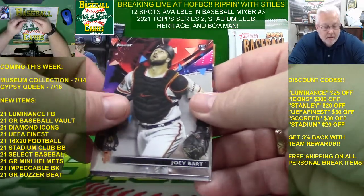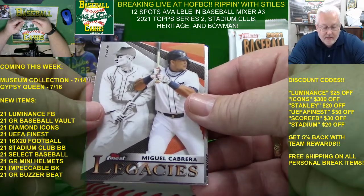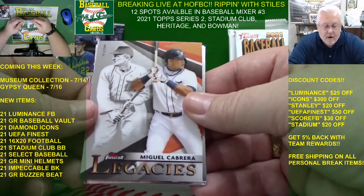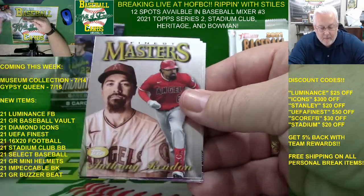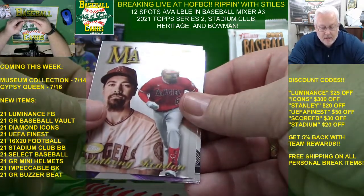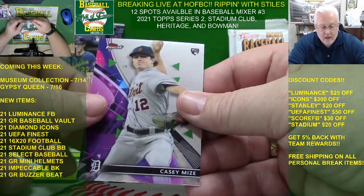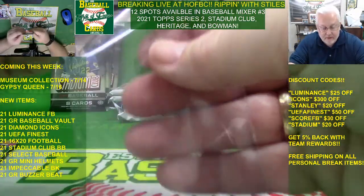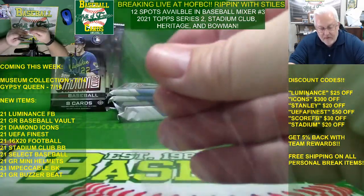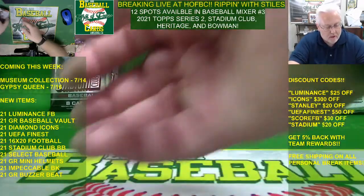Joey Bart rookie in our second pack. Miguel Cabrera Legacies. I really like the way these cards look with the black and white of the historical player, Ty Cobb in this instance. Anthony Rendon. Aaron Judge. And Casey Mize rookie. Not a bad way to end that pack. So the big ticket out of these two packs will be that short print Jake Cronenworth auto.